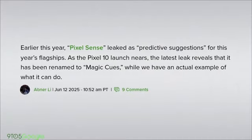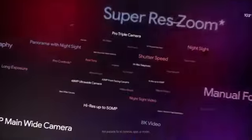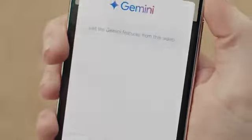Next up, Pixel Sense. Think of it like your AI sidekick. It learns your habits and jumps in at the right time. Searching for a restaurant? Pixel Sense might pull up reviews or open maps before you even ask. It's not just smart, it's straight up predictive. And of course, Camera Coach, which I explained earlier, ties it all together by helping you take better shots on the fly. On top of that, the Pixel wins with cleaner Android 16. No bloat, instant updates, and a smoother feel overall.